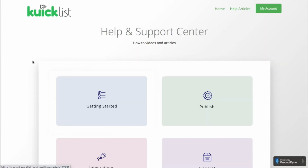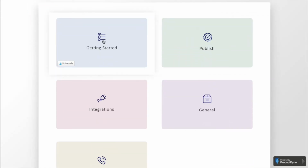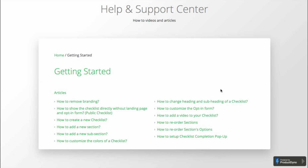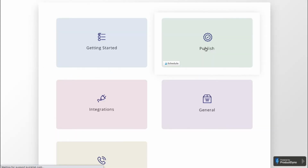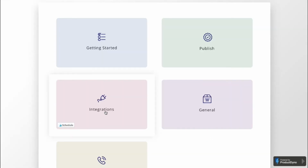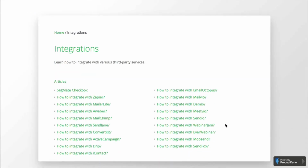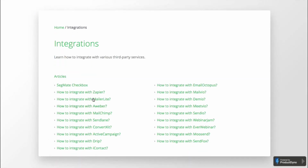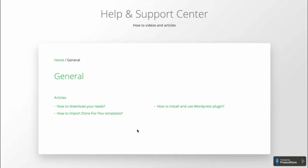Next is your help and support section. And these are all in articles, okay, like in Get Started. There are some great articles answering the most commonly asked questions. And same with Publish, if you want to know how to publish your QuickList. Then they have information on integrations. So they basically give you a walkthrough with all of the different companies that they will integrate with. General is just, again, some general questions.